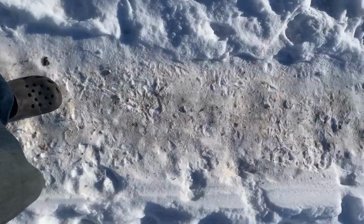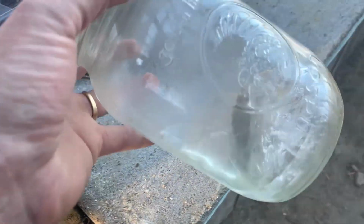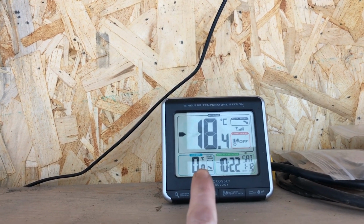It is time to check on things in the greenhouse. Judging by my thermometers in the house, it is very cold in there. Chilly one this morning. 0 degrees in here.